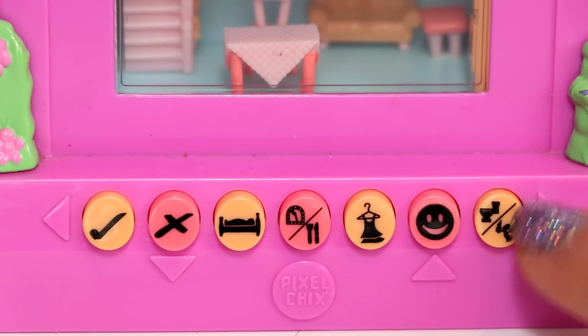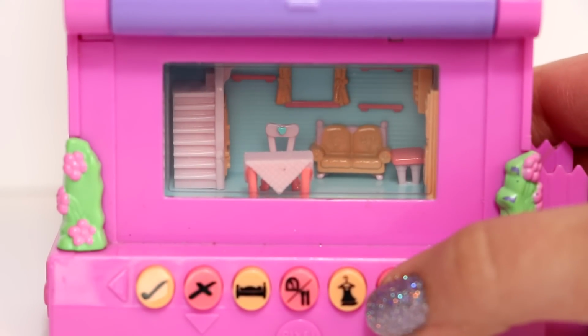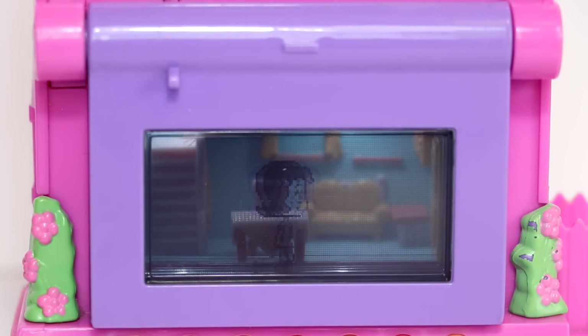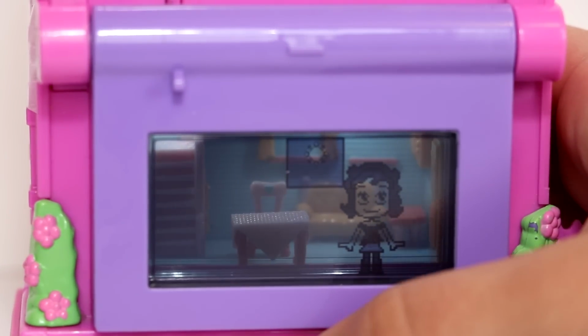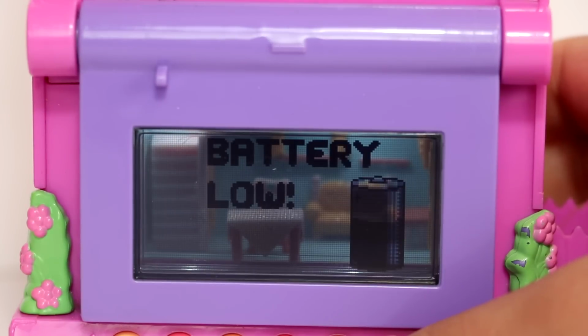You can have her go to the bathroom, you can have her go outside. So let's turn it on and see if she pops up. All right, can we get you to eat a sandwich? Because that's what I really want to see right now. This girl is so sassy. Battery low. No!